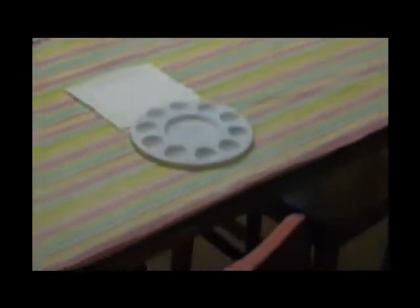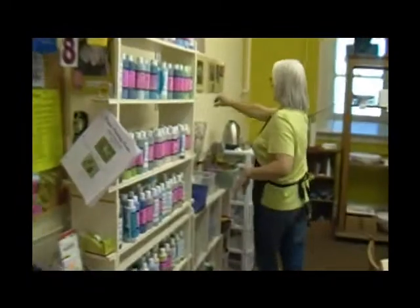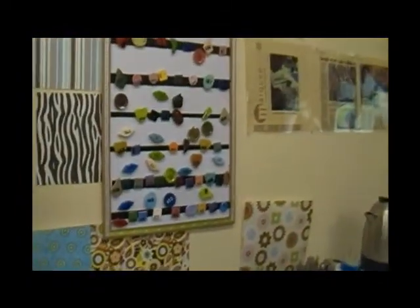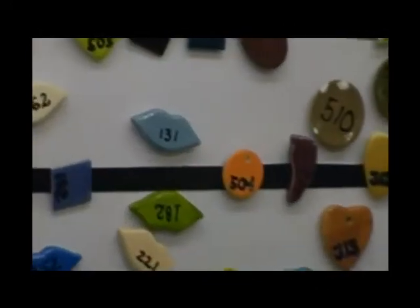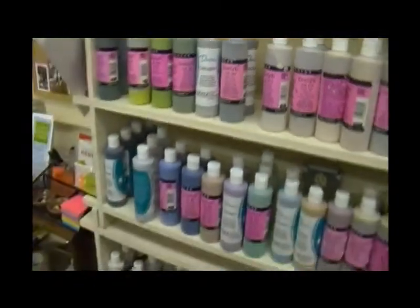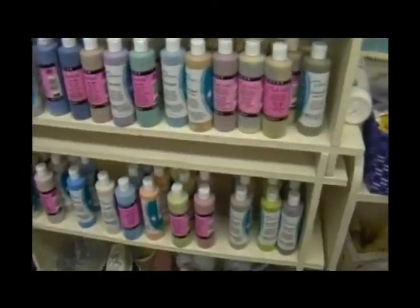Then you just take your piece to a table and we help you pick out some paints to choose from. And this is our sample wall. This is what the paints look like when they're done being fired. It does take a little bit of imagination, because before firing they are very chalky and pastel. The bottle colors do not represent what the real colors will look like. This is how they'll look when they come out of the kiln.